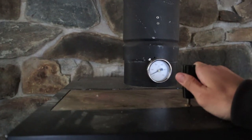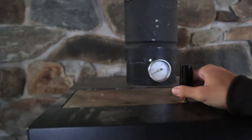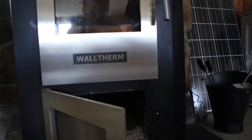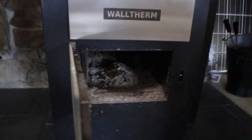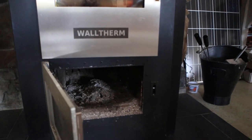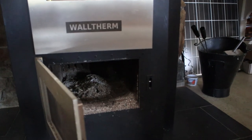Then you shut the draft down here, and then that forces the gases that would be going up the chimney down into here. And then there's a secondary burn that happens down there, so the gases are burnt again. So it actually increases the burning efficiency. It's radically increased. So you get fast radiant heat off of this, and then once you shut that down, the heat is then transferred into a system here.